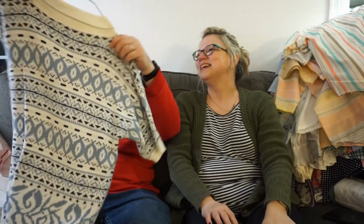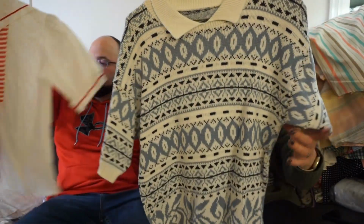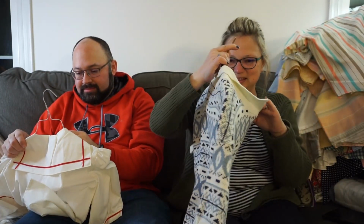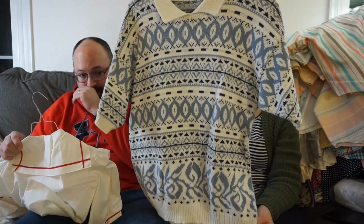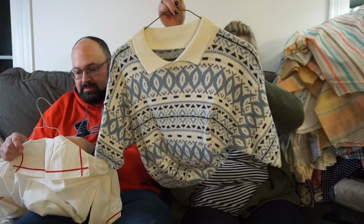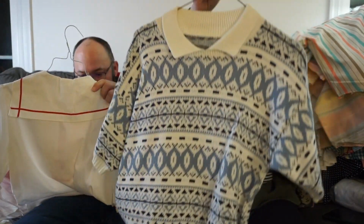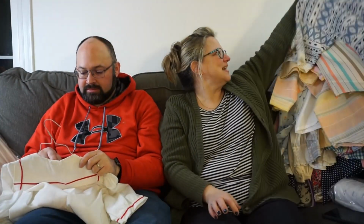I don't see a brand on that, but here's a sweater with the collar. This is awesome, actually. It's really, really great. I'm pretty sure my grandma would have worn something like this. Not in this color, because I don't remember her wearing a lot of blue. This is really cool. I wish it had a tag on it.